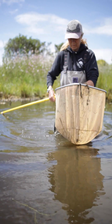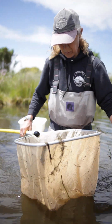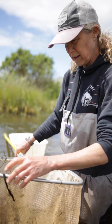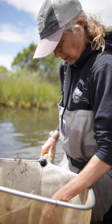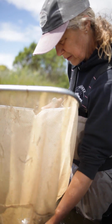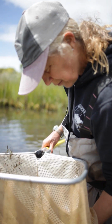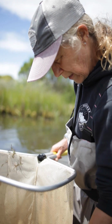Sometimes the tadpoles and salamander larvae will be in the shallows where it's warmer. They'll be basking along the shore. I don't think they like to be all that deep, because they like to be close to the warmth. So sometimes you can catch them by going close to the shore. Let's see. These all look like tree frog tadpoles. Yep.